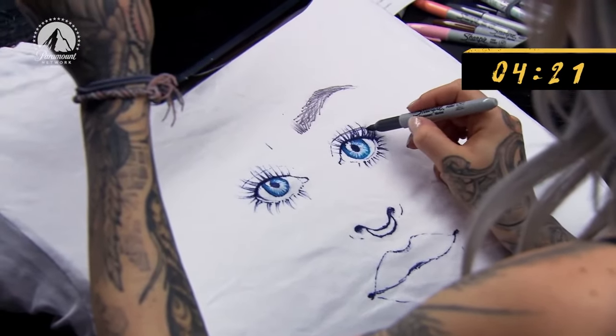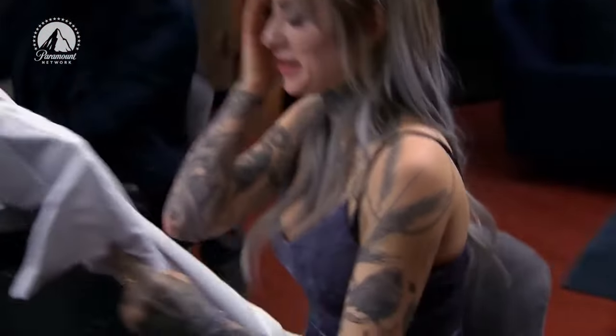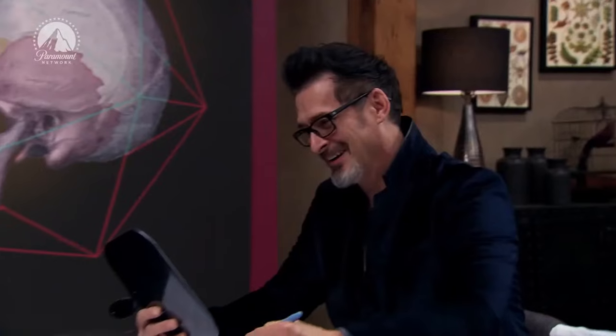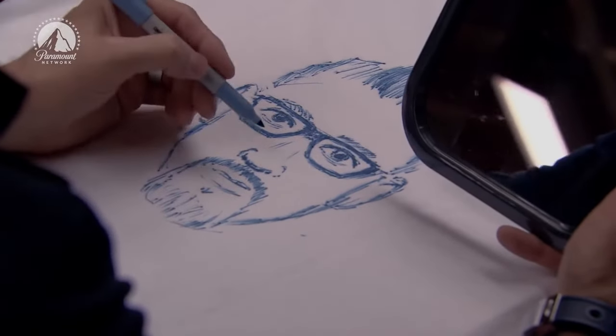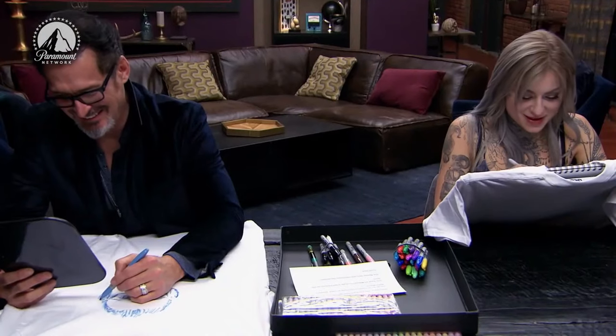Oh my goodness, this looks ridiculous. I can't. What is that? Oh my God, you gave yourself some lips. Winner, I don't even need to finish. Hold on. Oh my God. What makes that you? That looks like Fred Durst. He'll probably watch and go, what? I don't look like that guy.